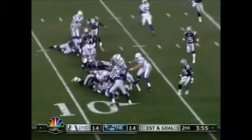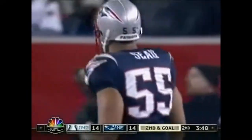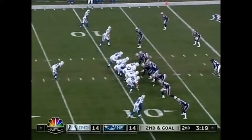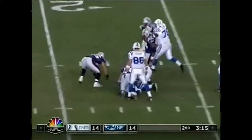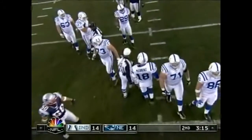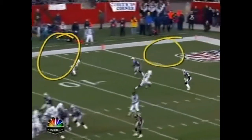1st and goal. Addai. Tackled there by Junior Seau. Junior Seau, 17th year, of course, made his mark as a San Diego Charger. Don't take him square. 2nd down and goal from the 8-yard line. And Manning gets pressured as he turned around. It was Seau who comes in, and Vrabel as well at the end. So they put the heat on Peyton and sack him for the first time tonight. So instead of 3rd and goal from the 17, first down now from the 12.